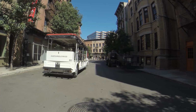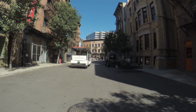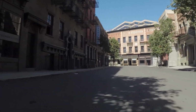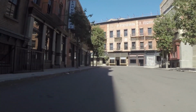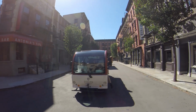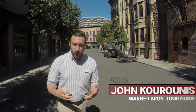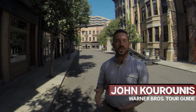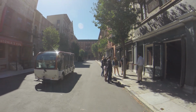My friends, welcome to Hennesy Street. Originally constructed back in the 1930s, the first movie that we ever had here was called Frisco Kid with James Cagney. That's a really important part of Warner Brothers history, but also film history in general. In the 1930s, studios were all trying to figure out who they were, what their voice was, what they were really trying to get at.